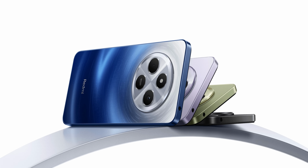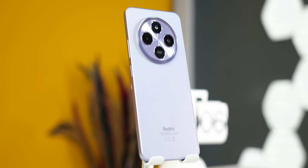As for how it looks, I think I chose the wrong color. The blue one looks so much better. They all have a glossy rear finish except for the green one with leather. Mine is the dreamy purple. Doesn't look bad though.